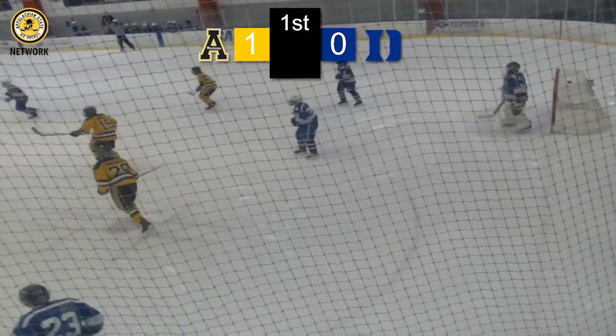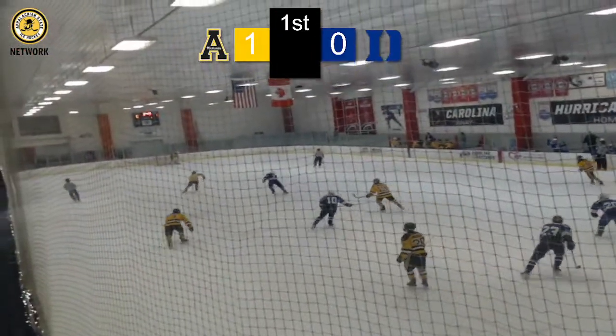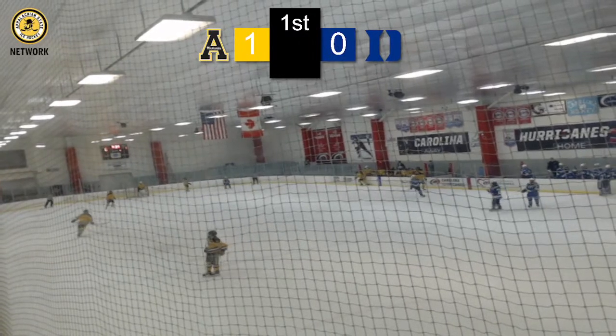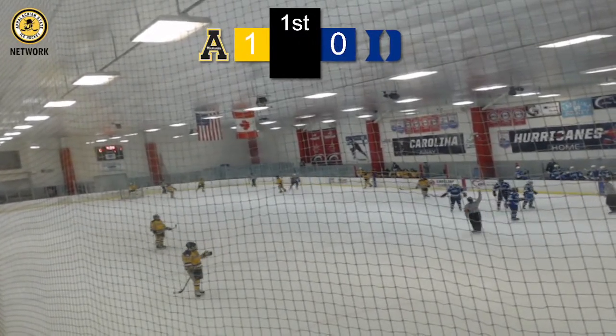Rhett Presley pinches. Can't keep the zone. This comes all the way back down to Wilcox. It'll be icing. We'll do another face-off in the offensive zone for the Mountaineers.